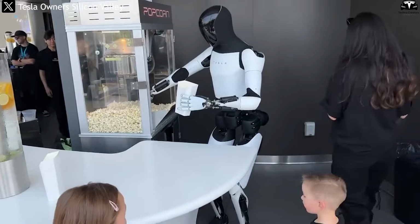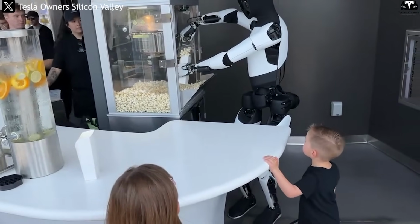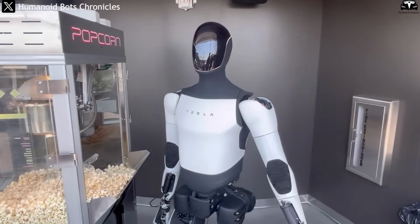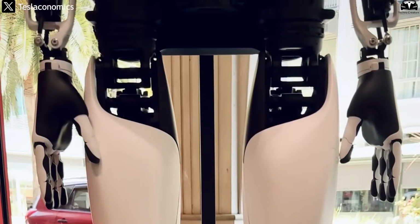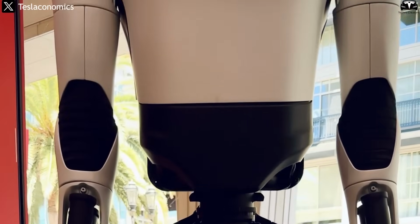Have you ever wondered why factories, supermarkets, hotels, hospitals, and even private homes are beginning to trial the Optimus robot? Because at under $20,000, it's far cheaper than hiring one full-time employee for a year in the US or Europe. And it's not just about affordability. Gen 3.5 is designed with scalability in mind.